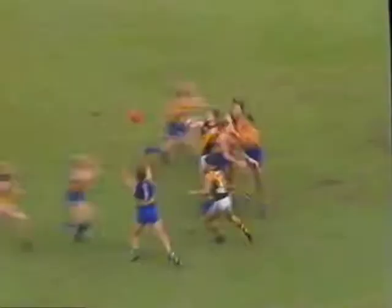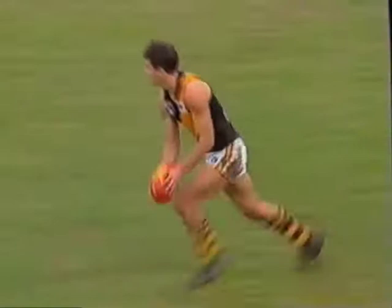Sitting in fifth position on the ladder, the Tigers headed across the Nullarbor to meet the West Coast Eagles, who sat a game clear ahead of Carlton at the top of the table.